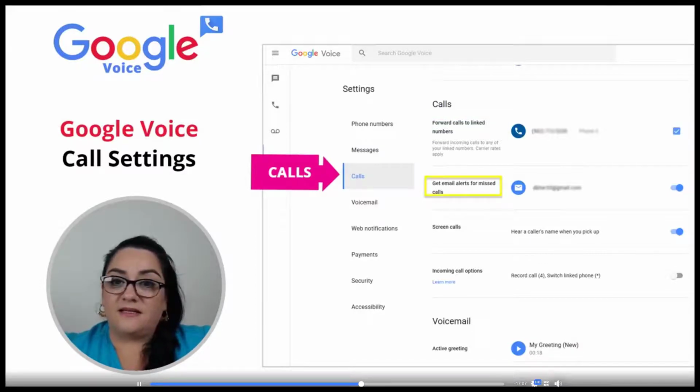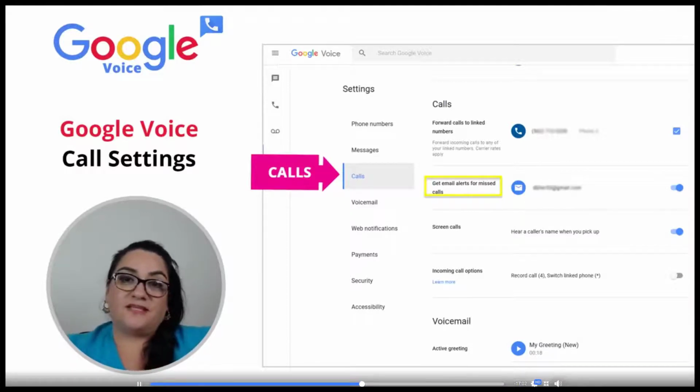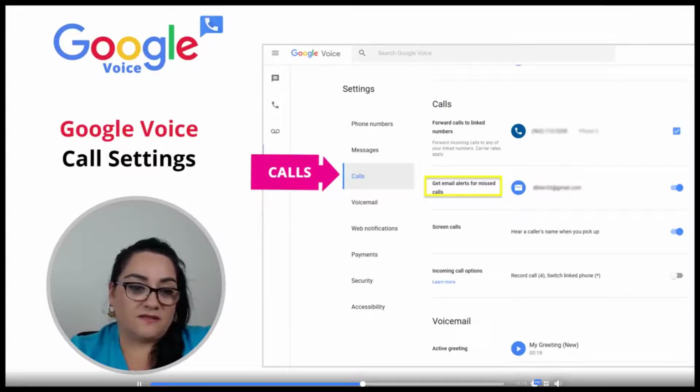And then you can also get an email notification saying that you received a phone call as well. And then you would put your email there.